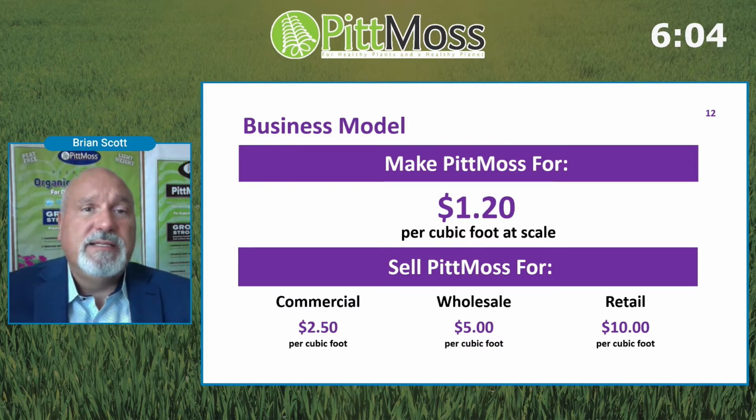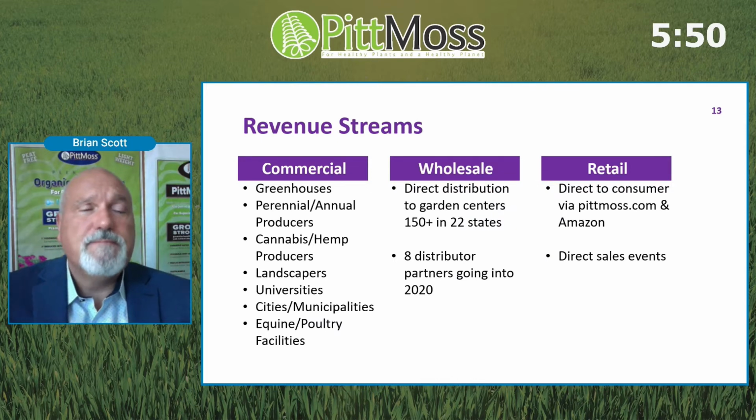When you take a look at our business model, we know that at scale, we can make our product for about $1.20 a cubic foot. We sell it today to commercial growers for $2.50 a foot, at wholesale for $5 a foot, and at retail for $10 a cubic foot.